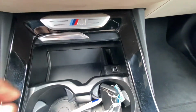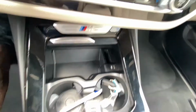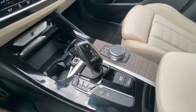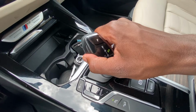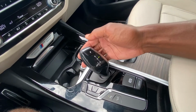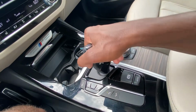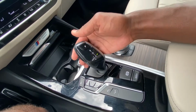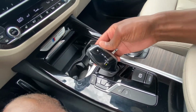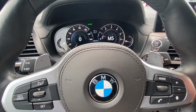And then this slides and you can hide away everything in here, so your cup holders and USB chargers. And then for your shifter, hit this button here, push down for drive, press all the way up for reverse, and then you can tap down for neutral, and then you can go over to shift manually. And then you can either toggle there or use your paddle shifters behind the steering wheel.